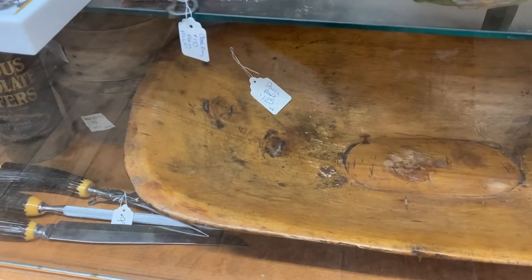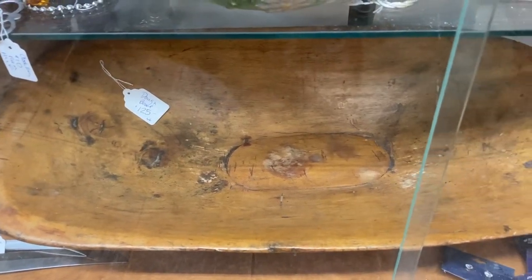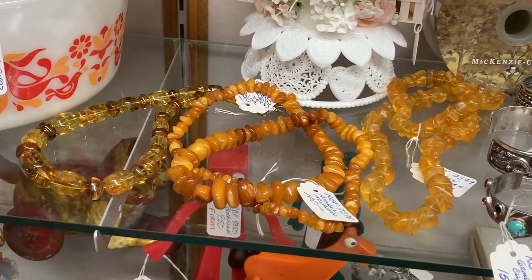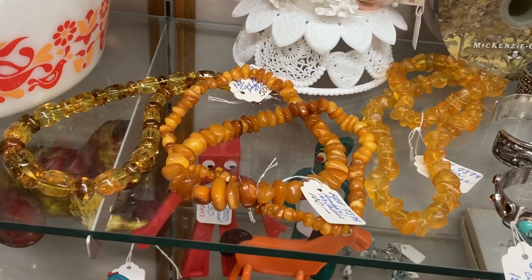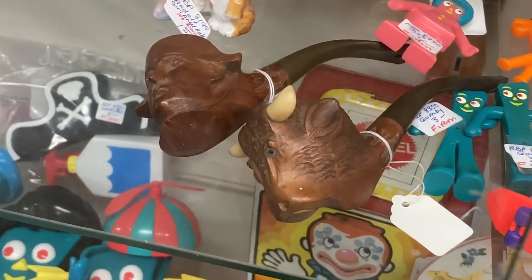Look at this primitive dough bowl. Oh, it's so beautiful. I can just envision a gorgeous fall vignette inside this. Oh, it's just beautiful. Try adding a few vintage pipes to your autumn decorating.